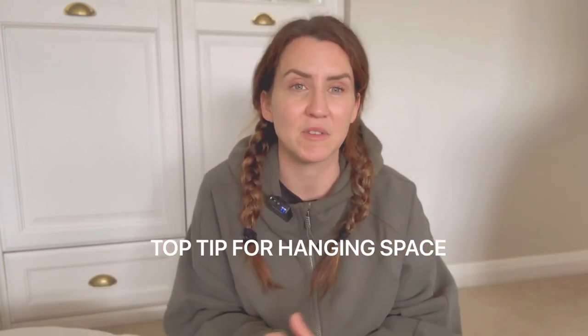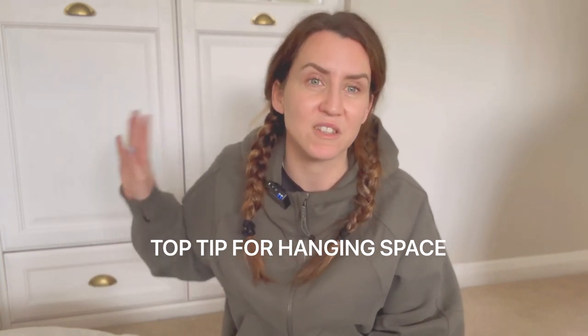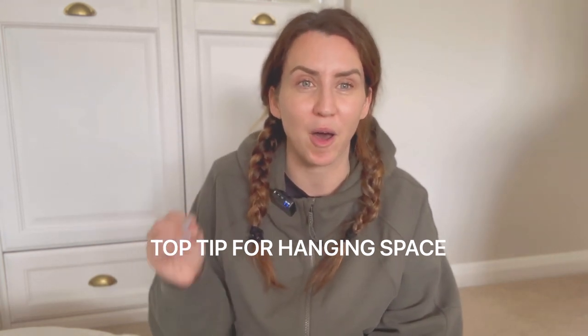What did you think? I am so pleased that I've done that section of my wardrobe. Those coats, I don't know why I was wasting my time with them there and all over winter, when actually they just should have been under the bed because I hardly ever use them. My top tip for hanging space is your hanging space should be for the things that you wear all the time, because it's your most accessible part of your wardrobe.